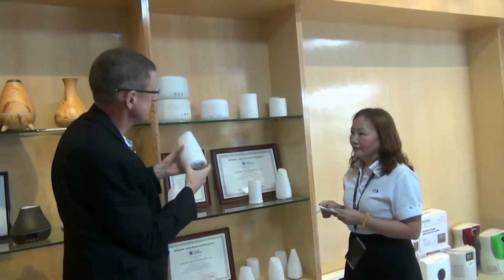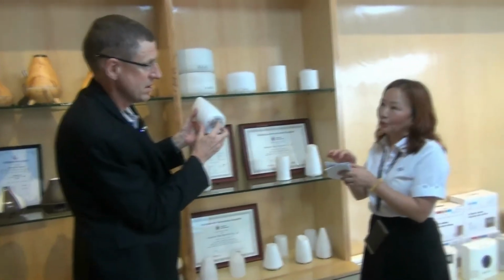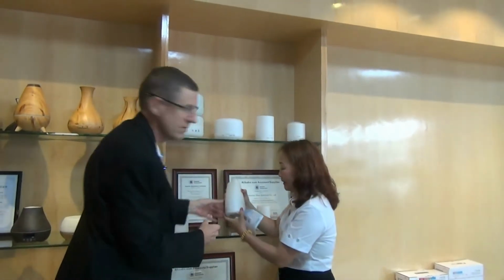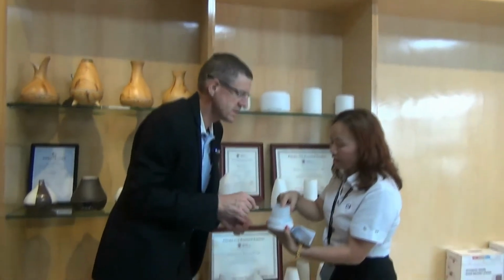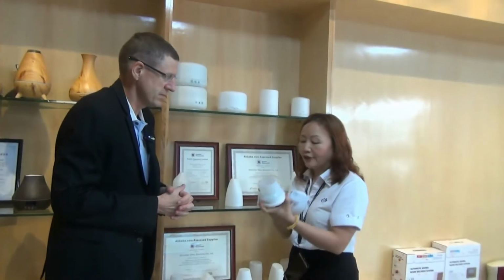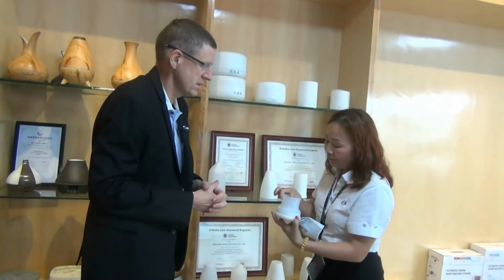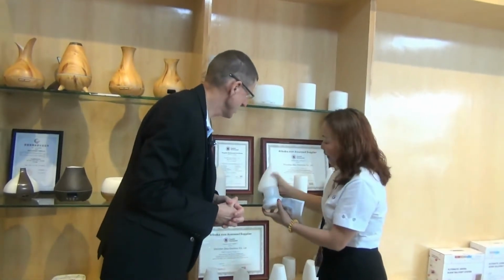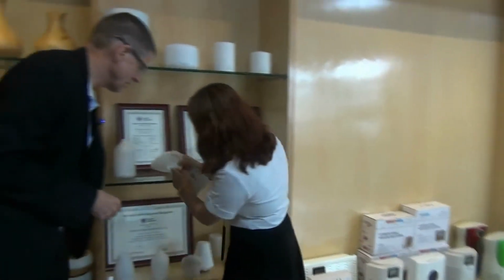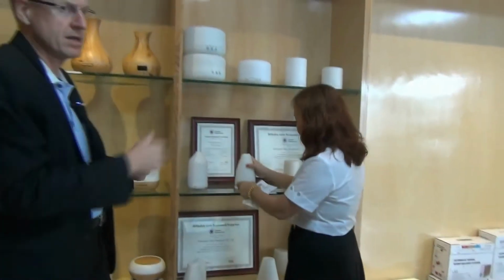Wow, it's got its own fan too, at the bottom. They all have it. The working principle is ultrasonic: the fan, and inside there is a ceramic disc. The fan shocks the water, and the disc makes the mist come from the air gate. From here, another air gate. Then the mist comes out, just like this one here.